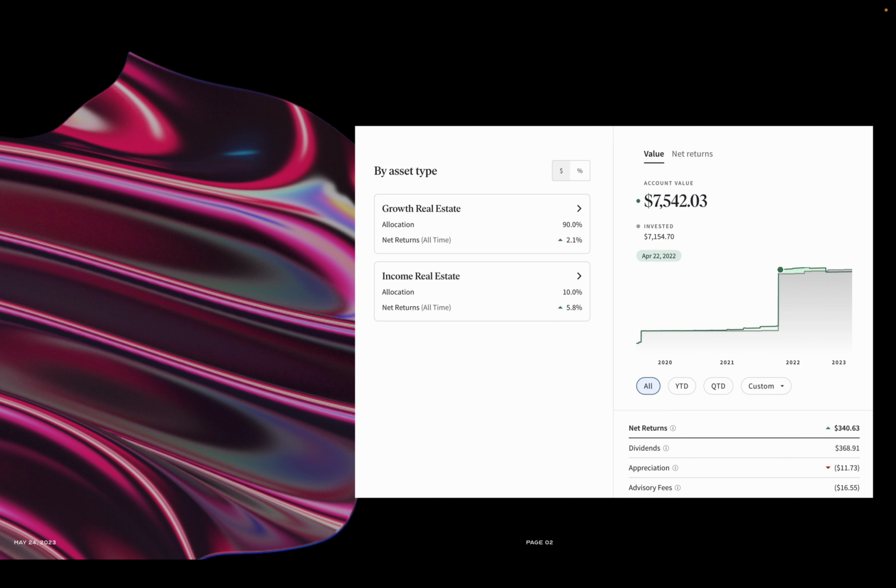We see that the two different sets of real estate they allowed me to invest in on Fundrise were the growth real estate and the income real estate. The growth real estate went up about 2.1%, and it's most of the portfolio. The income real estate is about 10% of the portfolio, and it had 5.8% in net returns. Now, these are not great numbers by any means, especially in terms of 3 total years. That is not a so great return over 3 years.